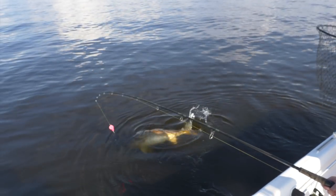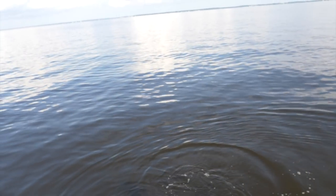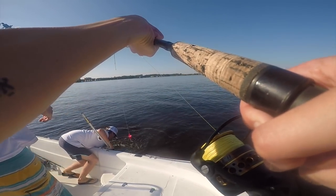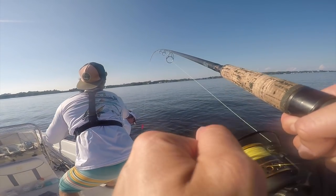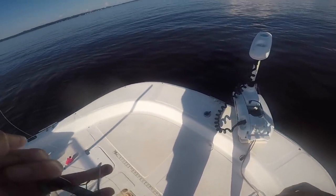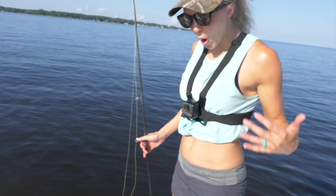We're gonna need a bigger net. You don't want to reel it up any more than that, Kristi. Okay. You just want to walk. Here, walk towards the back of the boat. There you go. Pull up. What a fish. What a net job. You need help? I got you. Oh, this is the biggest fish. Oh yeah. Oh my gosh.